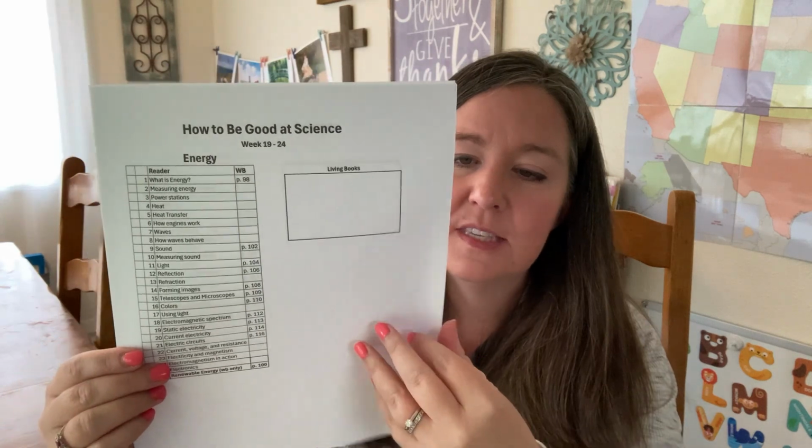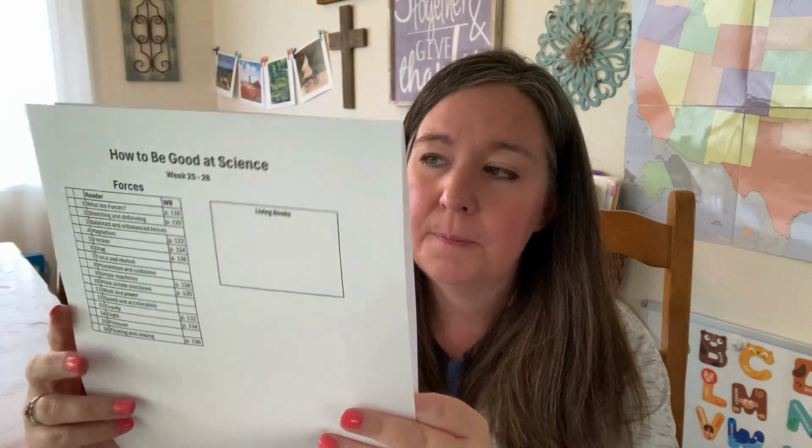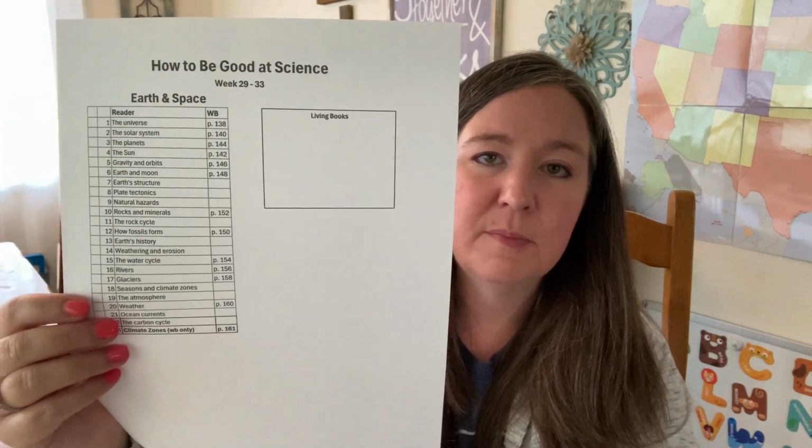But I made one of these for each of the different units. And I also have a little box over here for living books, because this is from a literature-based curriculum. And so I thought I might use some of the Sonlight suggestions of adding books to this. And then I would also consult Ambleside Online and Simply Charlotte Mason. They all have good book lists for things that you can add for good living science books. And so that is my plan for now. But let me show you inside of what these books look like.